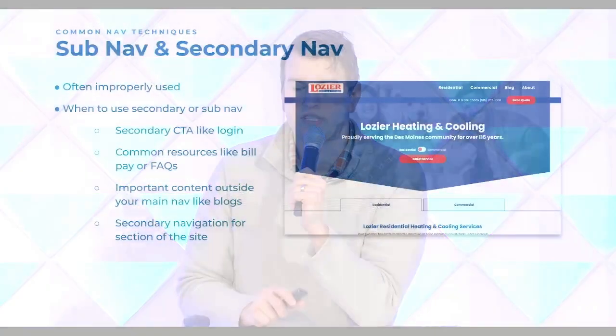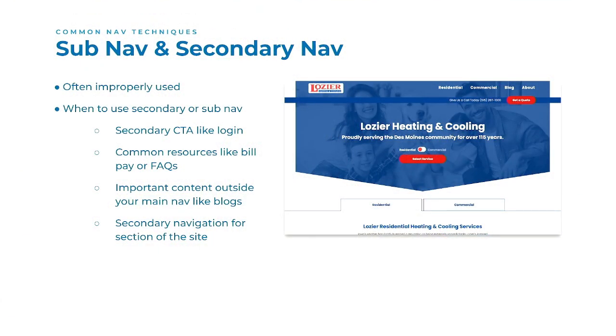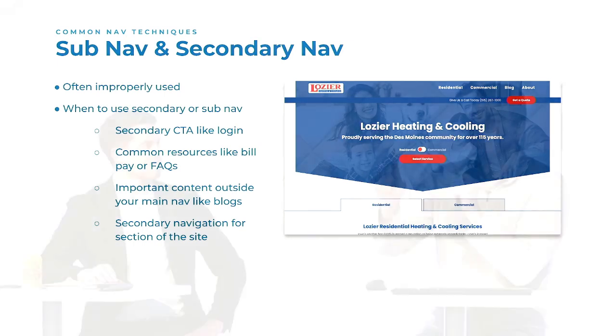And then a secondary navigation for a section of the site. So what this ends up looking like is we have a digital marketing portion of our site, and let's say we have a bunch of content on that portion of the site. Occasionally we will include a secondary navigation that is custom to that part of the site. So if it was digital marketing, we would also have SEM, SEO, and UX as secondary nav elements potentially. Those are less common because we would normally just say put those in the navigation in some way.